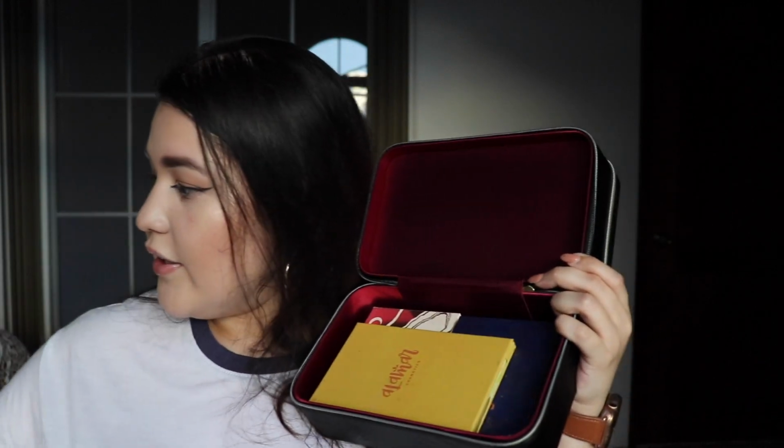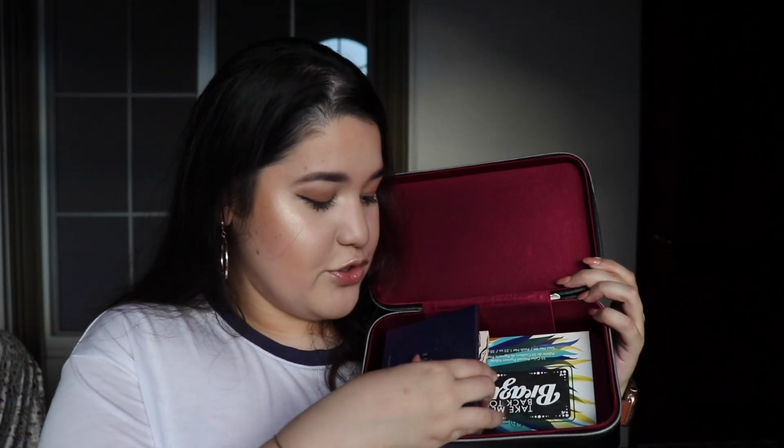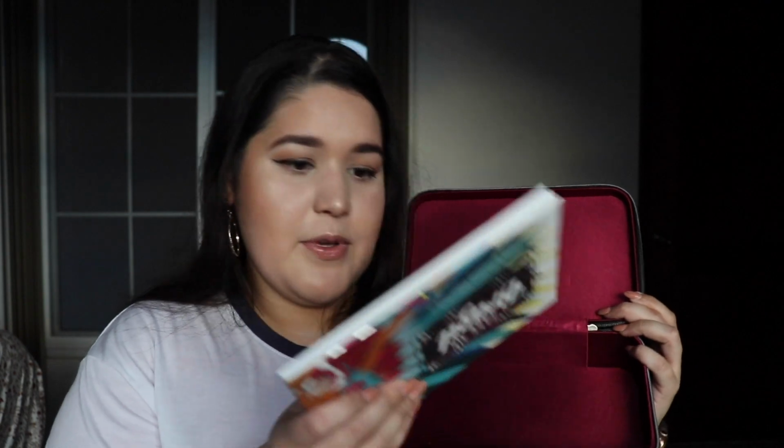So I have my Makeup Revolution blush palette here. I also have my Alamar Cosmetics eyeshadow palette. I have my Zodiac palette and my Dream Street palette in here as well. And I have the BH Cosmetics Take Me Home to Brazil palette in here as well.